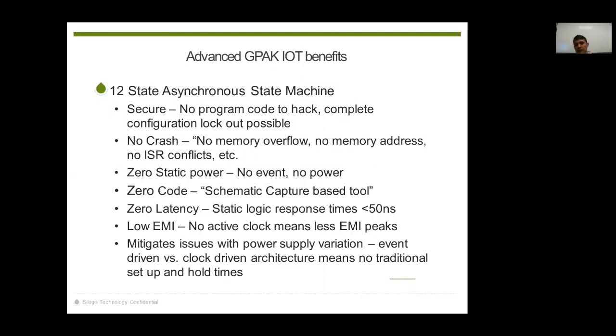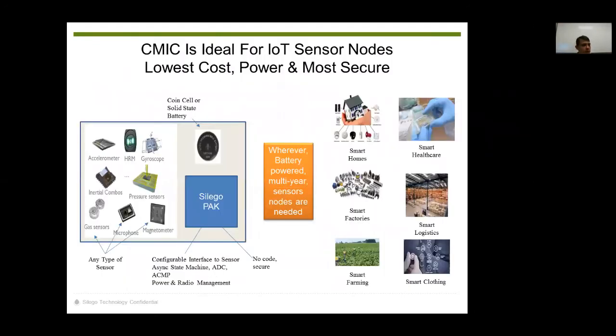Typically, when an event comes in, it's processed in 50 nanoseconds. Like we talked about in our last seminar, it's common for an interrupt to come into our chip, process that interrupt, do whatever it needs to do, and go back to zero power consumption faster than the event is even detected on the lowest power mode in a microcontroller. And we're already back to doing no power. We mitigate a lot of the design issues with supply variation because we don't have traditional setup and hold times.